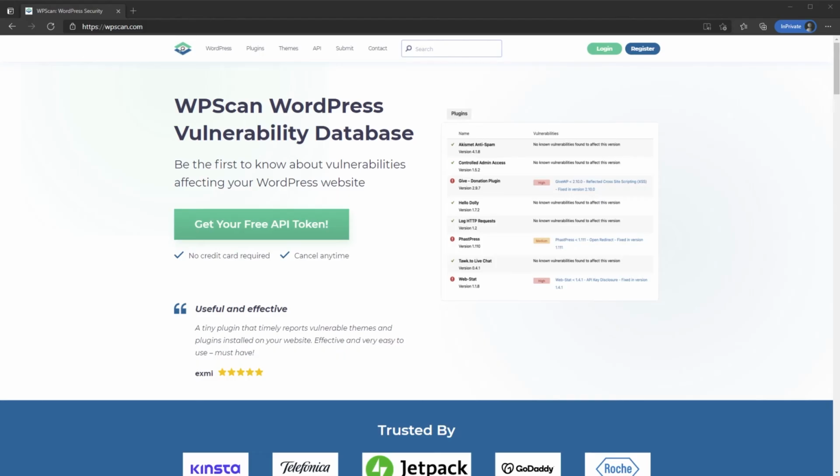And then lastly, we're going to talk about a tool I love, WP Scan. WP Scan can be run on a Mac or a Linux machine. You can download it from the website, wpscan.com, or you can actually get it from the GitHub page, and I'll put a link to that below the video. And then once you do it, you can just go in, run it, and go from there.